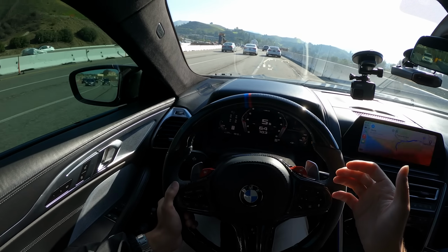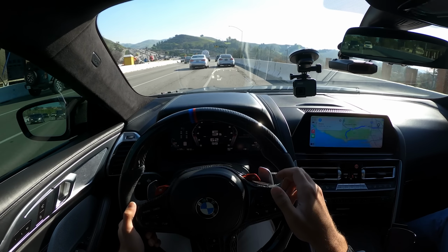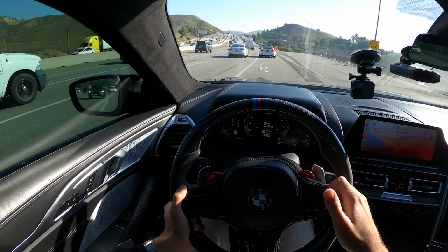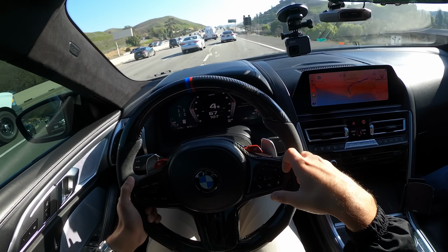Give a huge shout out to Sasha for letting me drive his pride and joy. This thing is just a beautiful car, inside and out. I'm sure we look sick rolling on the highway right now. M4 and M8, both crackling, popping, making noise.